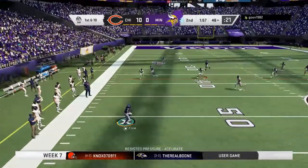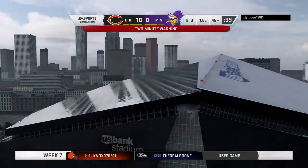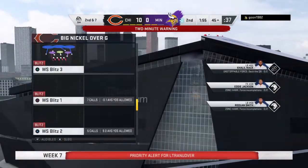Now Cousins. He gets this one into the hands of Dalvin Cook. Takes this to the 45. Not much space after that broken tackle.